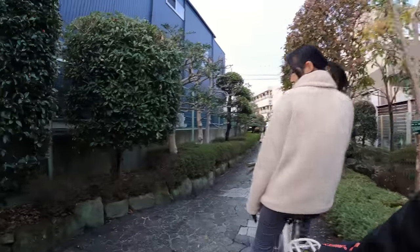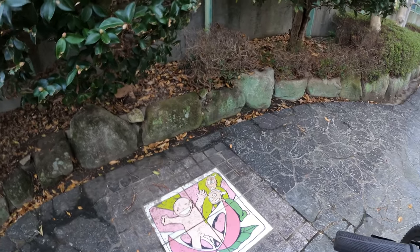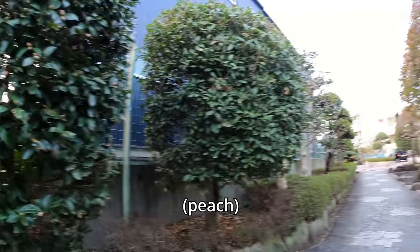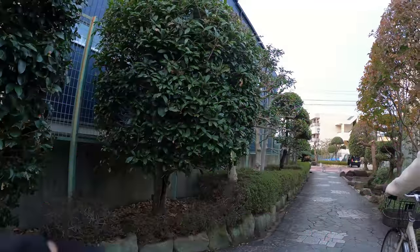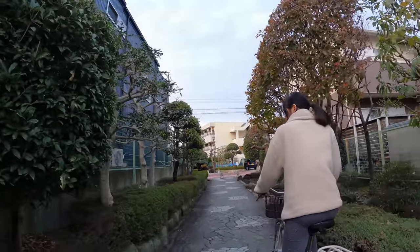Oh man, this one's gonna get this channel flagged for inappropriate content, but I gotta show you the Momotaro. So that's the superpower baby that was born out of a plum. I actually went to the Momotaro Jinja, so the shrine, for this guy, and there's a giant statue with him, and me and my Italian friend Jess went there and checked it out, so you should check that video out on the channel. It's a fun one. I'll link the video up above.